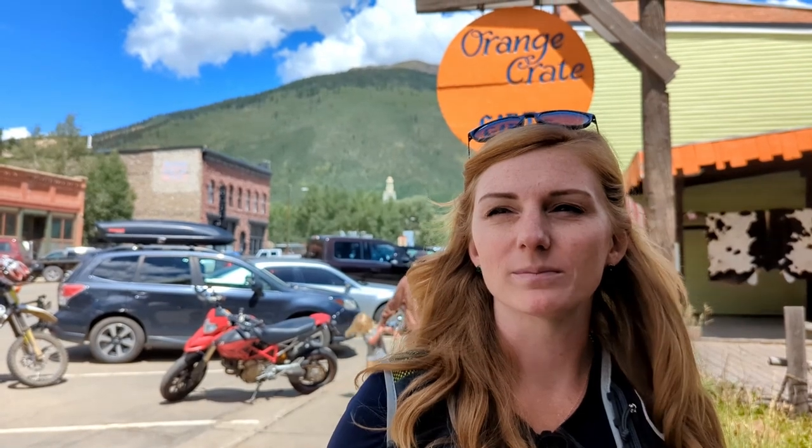Last time we were here, it was springtime and there was no one around. Nothing was really open. And wow, now in mid-August, what a difference. This place is, I don't know if I'd say bumping, but there's a lot going on. There's a lot of people, not a crazy amount of people. So it doesn't feel overwhelming, but there's plenty of shops and restaurants to go hang out at and various stores. So come check it out.